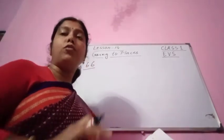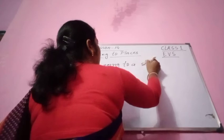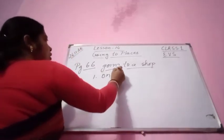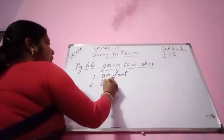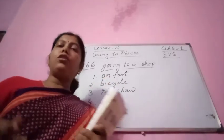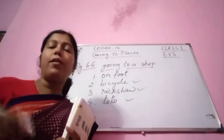Now let us talk about if you are going to a shop, how will you go? You can go on foot. If it is nearby, you can go on foot. If it is far, you can use a bicycle. You can use a rickshaw, and you can use an auto rickshaw. But auto rickshaw you don't get here, so you can use toto. Toto is available here. So bicycle, rickshaw and toto, these are all vehicles.